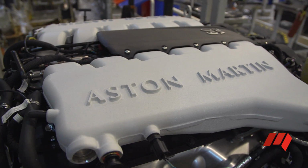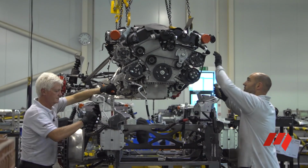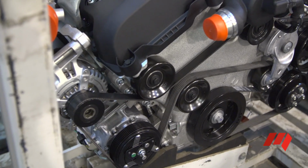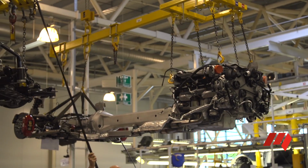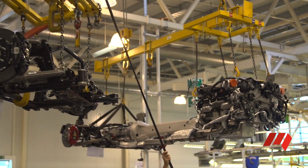Aston Martin has become famous over the years for its V12 engines. This one, the 6-litre, is made at its premises in Cologne, Germany. Each engine takes 20 hours and is hand assembled by one person.